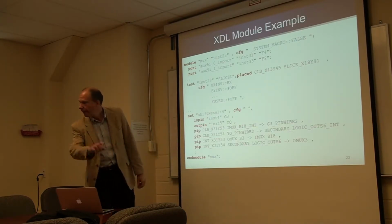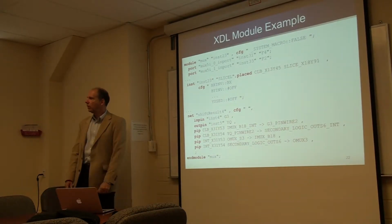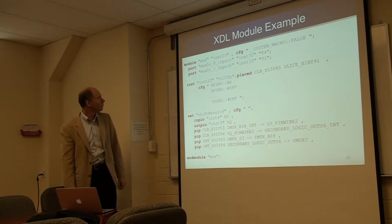Brad, your relocatable hard macros include routing? Absolutely, I'll talk about that more, but yes, they absolutely include routing. They always include routing.